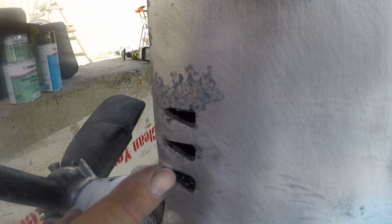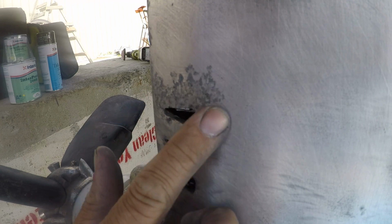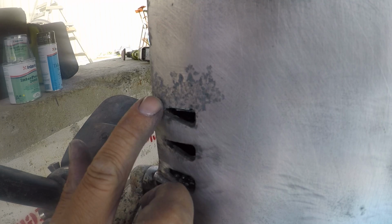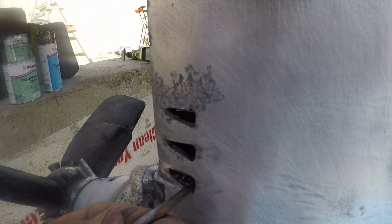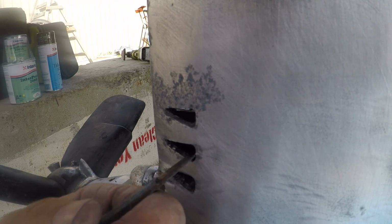Okay, now that I have this stripped off, I can start to see some of this pitting. It's not so bad. I could barely feel it, but obviously there was some corrosion happening here. I'm glad I'm tackling this now. Got to get real creative getting all this old bottom paint out of here. Just kind of chisel it out any way you can. I want to make sure I get all that copper off this drive.